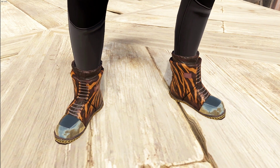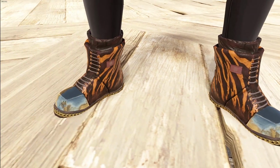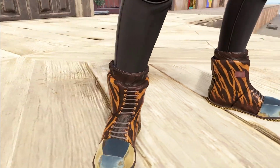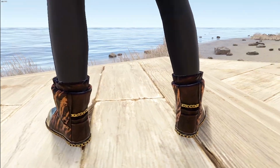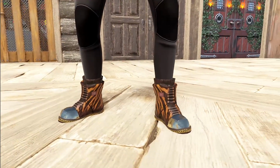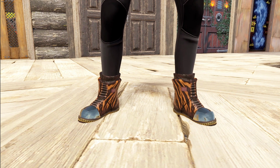Next up, we do have a singular set of boots for you, and they are part of the gold chains set. So, of course, they've got gold tips, and they've got gold chains around the bottoms, and then you got that same tiger print, and then in the back, you've got some gold straps around the leather, which seems to be holding back the tiger print. So there you go, some bling bling shoes.